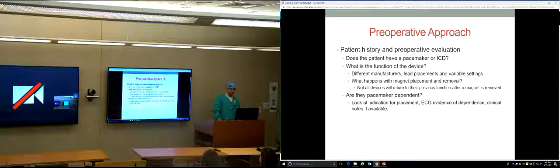What is the function of the device? Like I touched on earlier, different manufacturers have different settings. Lead placement's important, and then you have to know about the settings that these patients have. You have to know what happens with magnet placement and what happens when you take it off. Previously, not all devices would resume their initial function when the magnet was removed. There was a software update in 2009, so that's less likely to happen, but there are still patients walking around with some of these pacemakers in place, especially if they don't have follow-up. They may not have had them changed.